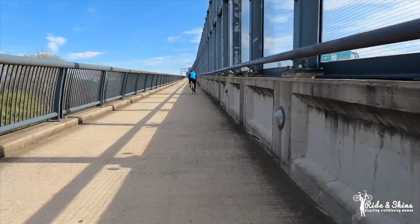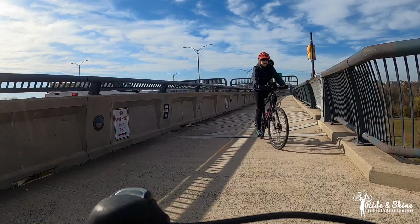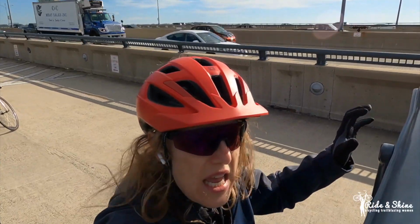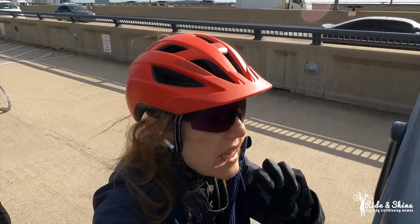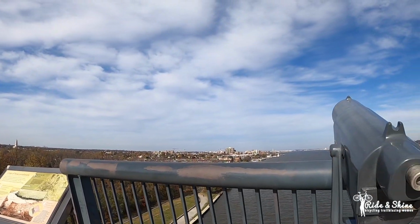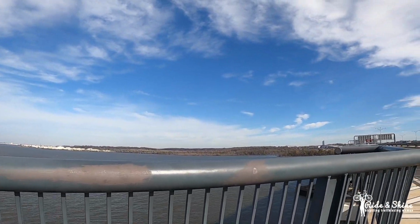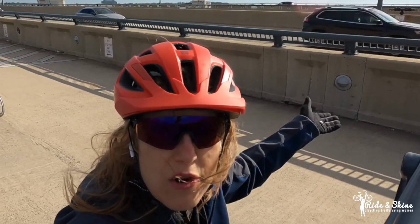It was a little doozy of a hill just to get up to the top of the bridge. So this bridge is a very rare bridge. It has 3 jurisdictions. Half of it is Virginia, the middle part is Washington, D.C., only like 300 feet of it, and then once you go over, you're in Maryland.